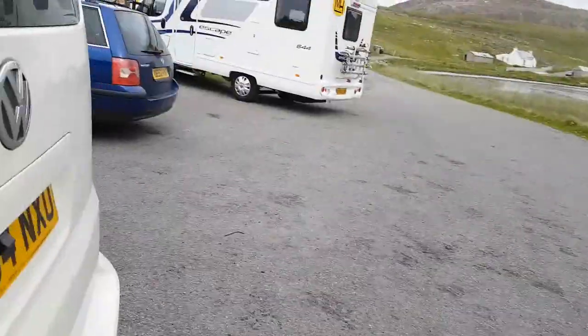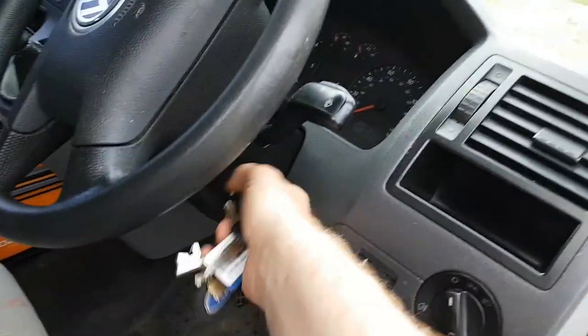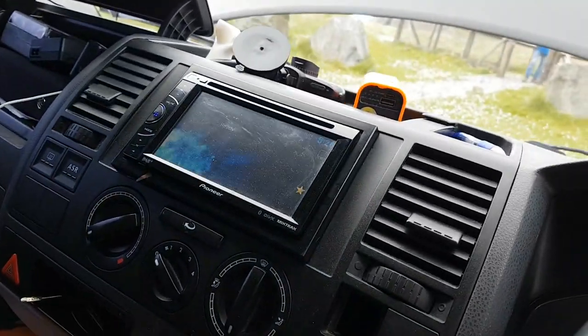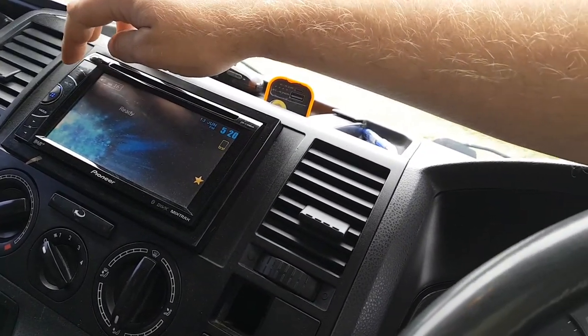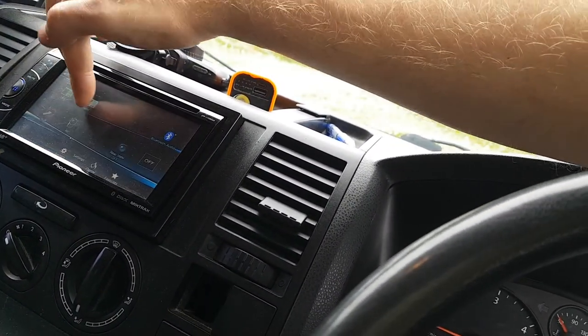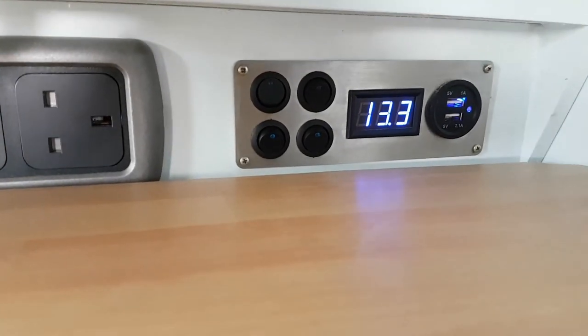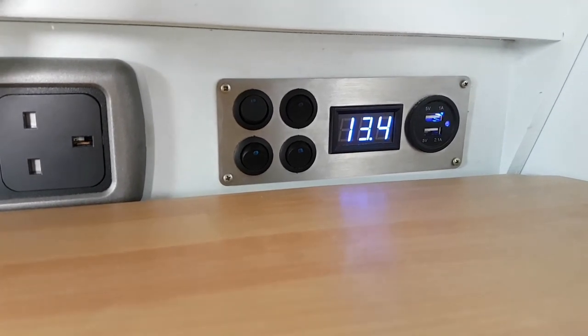Right, here's the moment of truth. If we start it up, there we go, got charging again. So with a little drive now, that should charge the battery back up.